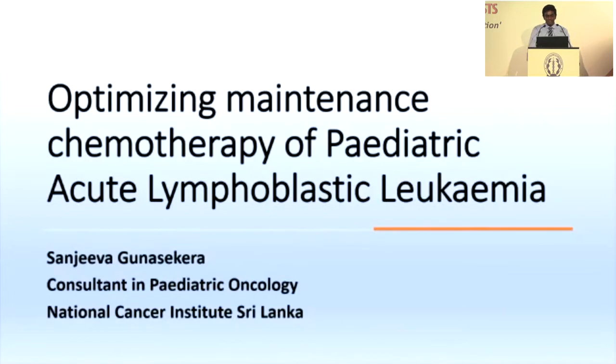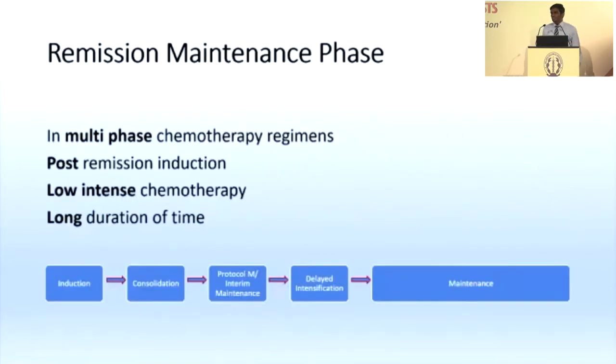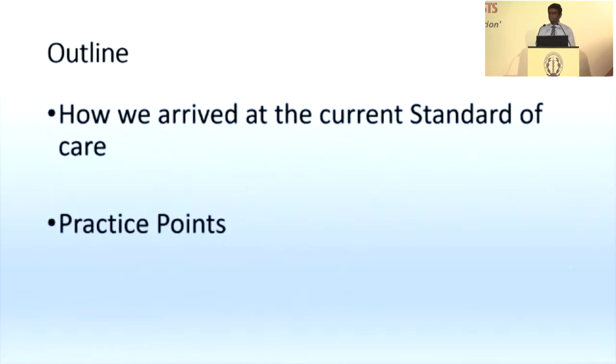The topic given to me today is optimizing maintenance chemotherapy of pediatric acute lymphoblastic leukemia. We are running behind time, so I will be rushing through a few slides. When you talk about maintenance chemotherapy, what we are talking about is maintaining remission in ALL chemotherapy. This is usually in multi-phase chemotherapy regimes where remission is achieved through high-dose chemotherapy. Then we want to continue that remission using low-dose chemotherapy, probably for a longer duration of time.